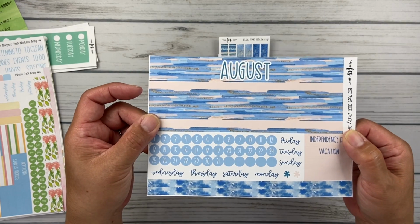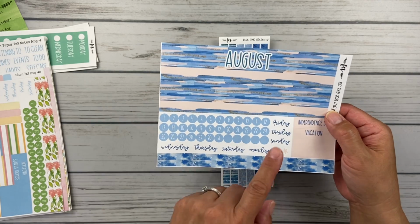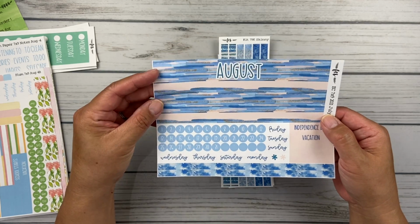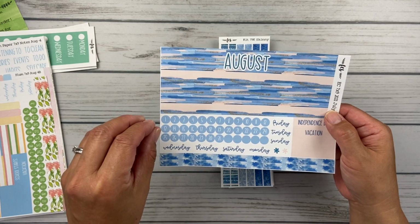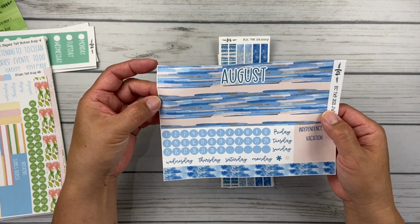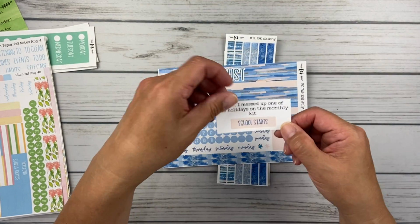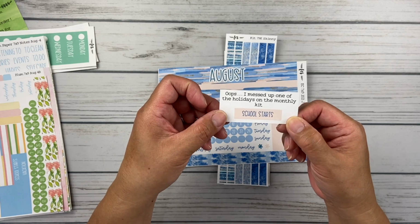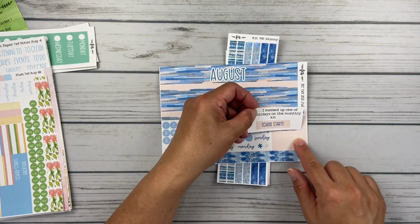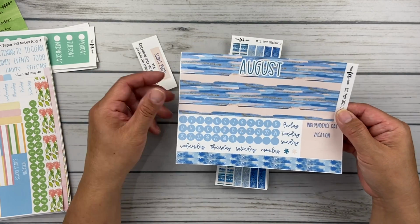So this is the monthly header and the dates. The days of the week are separate, which is kind of cool because you can do either a Sunday start or a Monday start to the weeks in your monthly spread. And then, this is so cute, look what she does. She says, oops, I messed up one of the holidays on the monthly kit, so she added it here. It probably should have been printed here with one of those boxes. So anywho, that's kind of cool.